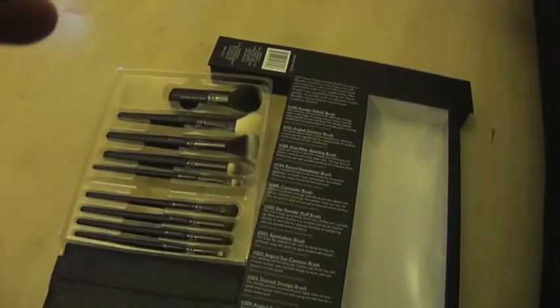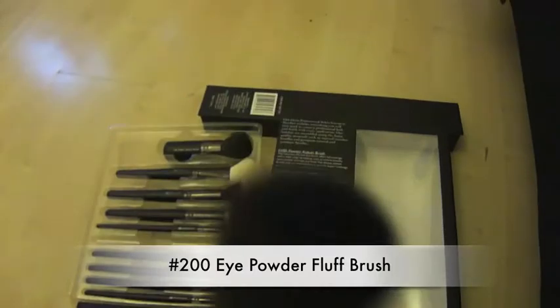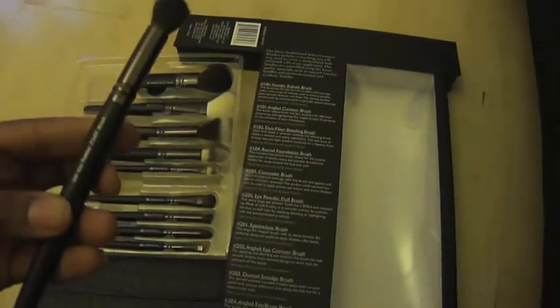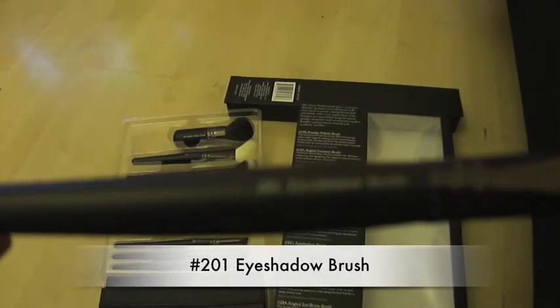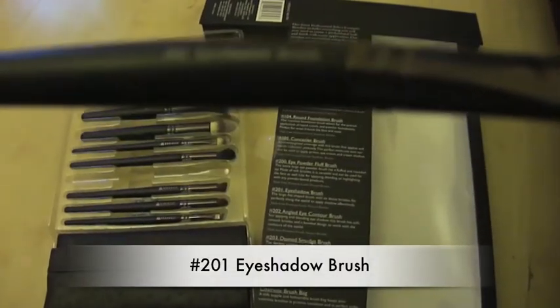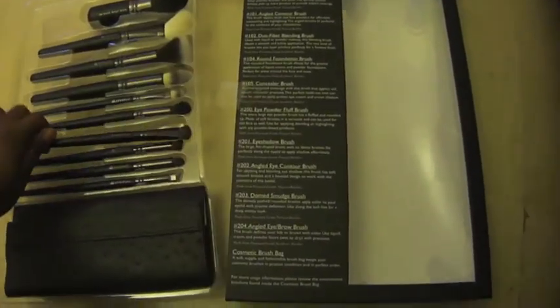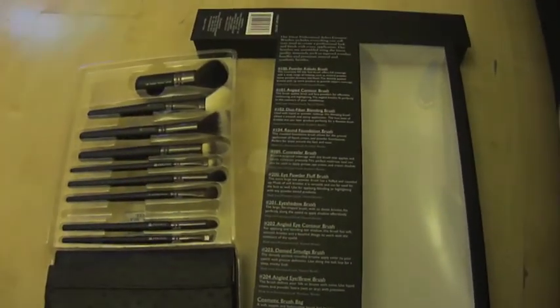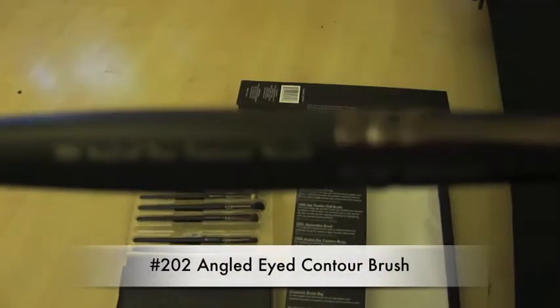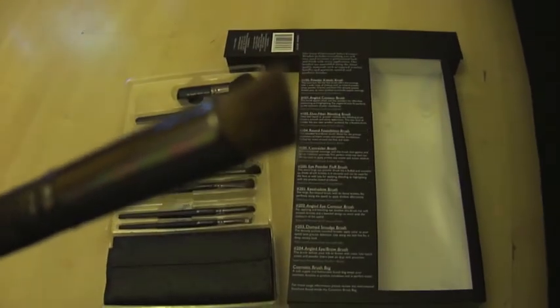And this is the eye powder fluff brush. It's always cute. I like that. And then you have the eyeshadow brush, which is quite a big eyeshadow brush, but I like that. Get lots of product on there. And then this is an angled eye contour brush. Look at that.